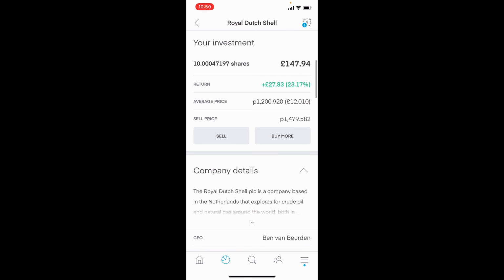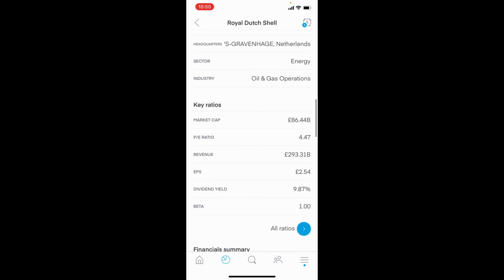They've begun to start paying their dividend again, which is currently at 9.87%. This probably isn't sustainable. However, the share price has changed quite substantially, and that is largely why it's currently showing a very high dividend yield.